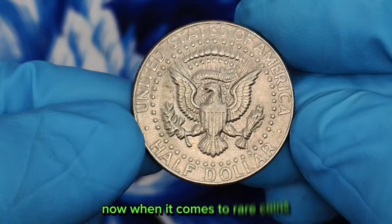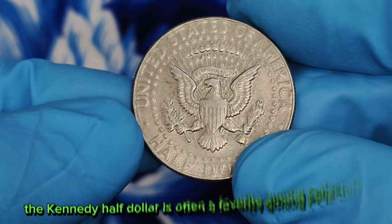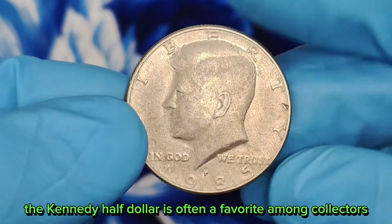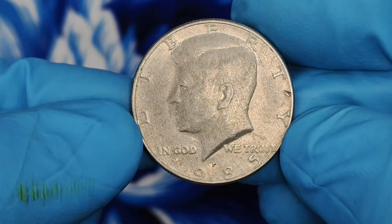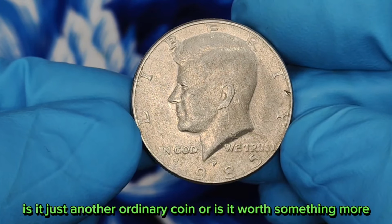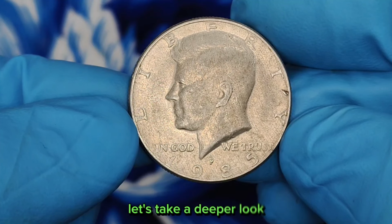Now, when it comes to rare coins, the Kennedy half-dollar is often a favorite among collectors. But what about the 1985 version? Is it just another ordinary coin, or is it worth something more? Let's take a deeper look.